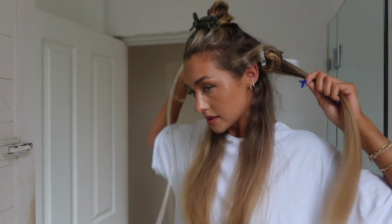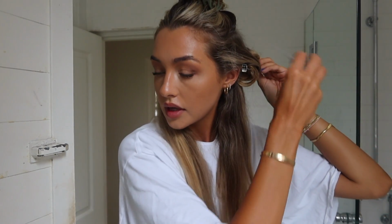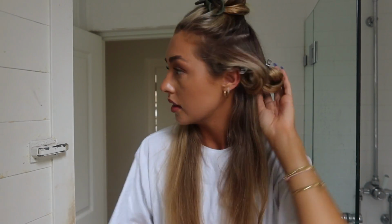Another large piece. Wrap it backwards around the barrel. You pick the curl back up, wrap it around your finger like it's the curler. I like the really big clips because they're quite easy to just get on big sections of your hair, and then you just clip it in place. So I'm going to do the whole bottom layer and then I'll show you the top. On both sides of the bottom I did 4 curls, so just 1, 2, 3, 4 curling away from the head.